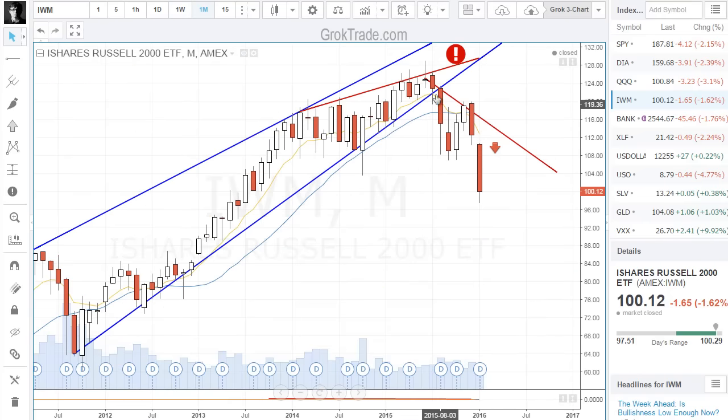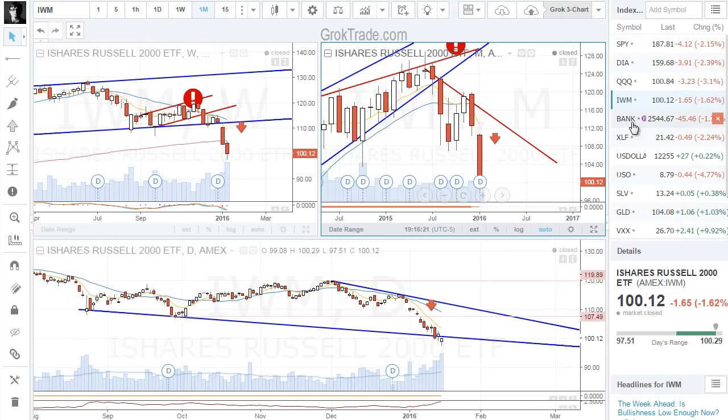Here's the monthly. The monthly dropped, it popped, hit its head, dropped. Big monthly drop here. It has a long ways to go to even get to the swing low. So relatively speaking, small caps are sizably more weak than what we're seeing in other major indices. And that is noteworthy and something to take into consideration.